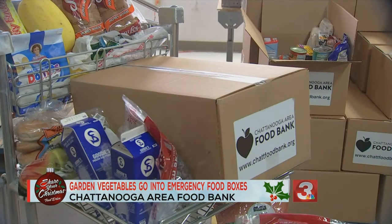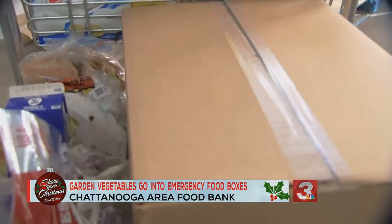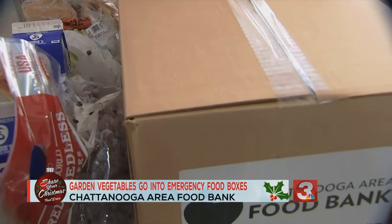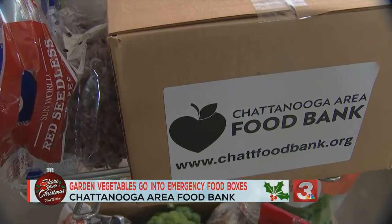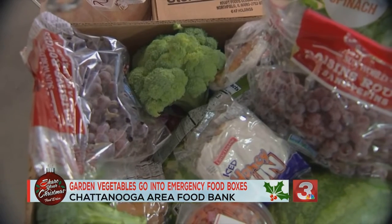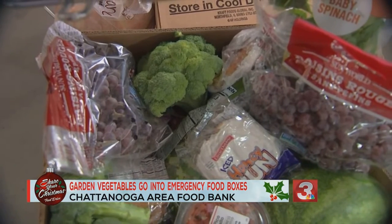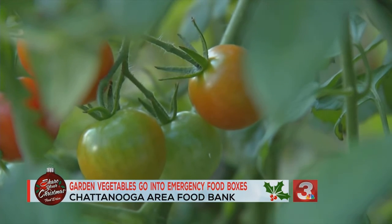Here's how the emergency food box program works. A needy family is given a voucher, and the Chattanooga Area Food Bank then provides them with a 30-pound food box. All of the food is super fresh. So it's kind of a mix of everything that is given away in the food box program. It can be a lot of packaged food, it can be processed, but then they can get something really fresh that has just been picked that morning to add to the food box.